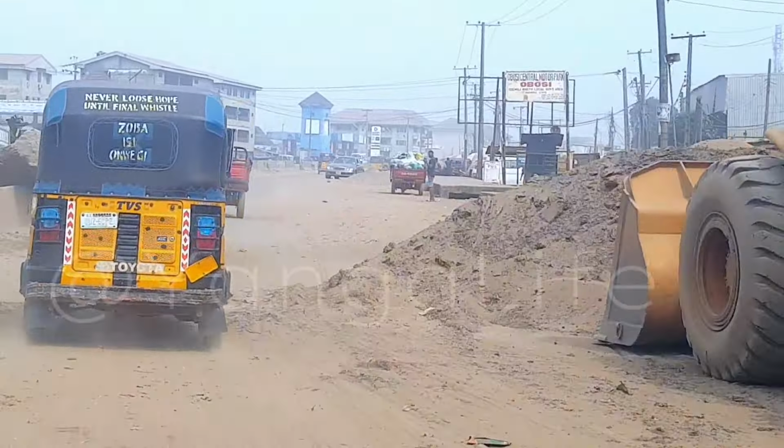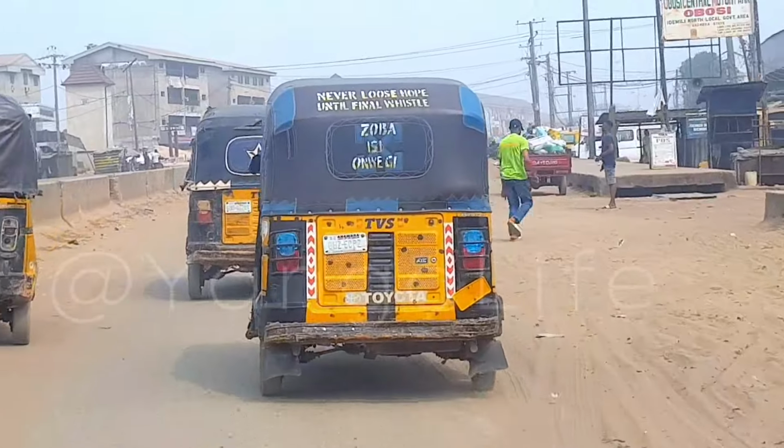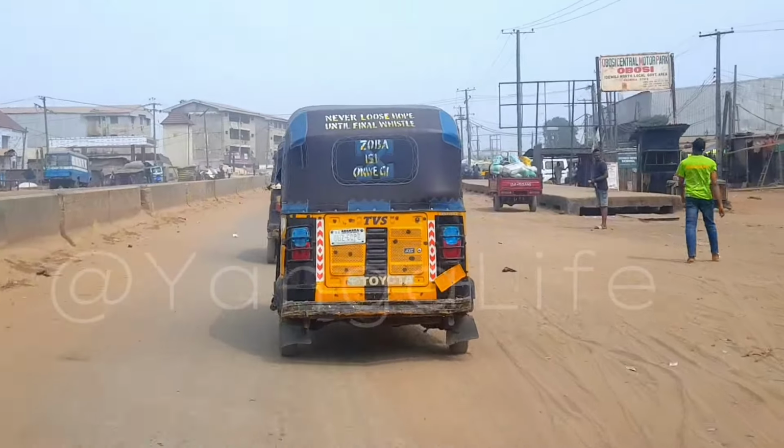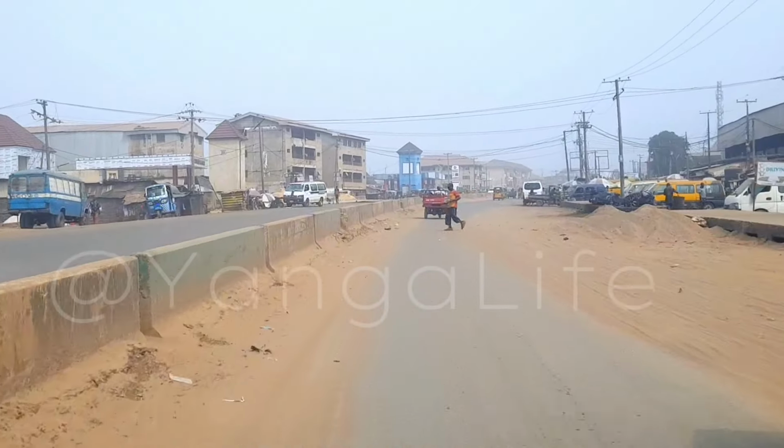Like I said, you can see they are clearing the topsoil, the sand that has accumulated on the tarred road. That's what they are removing there. From there, they will see the actual face of the road.